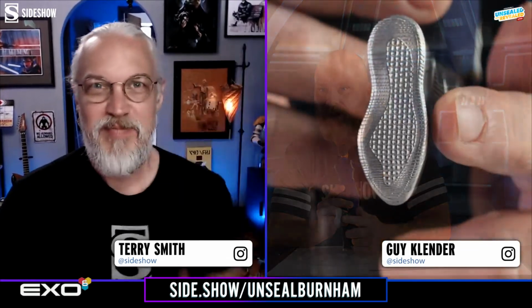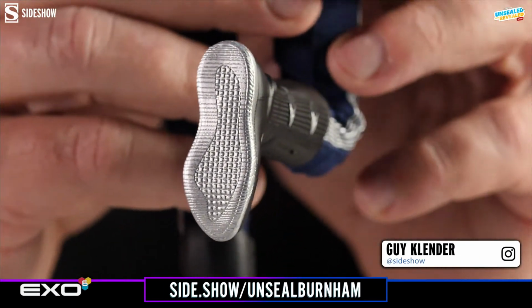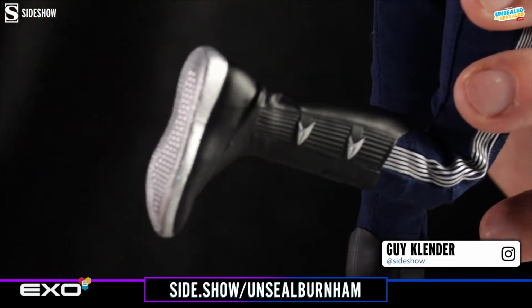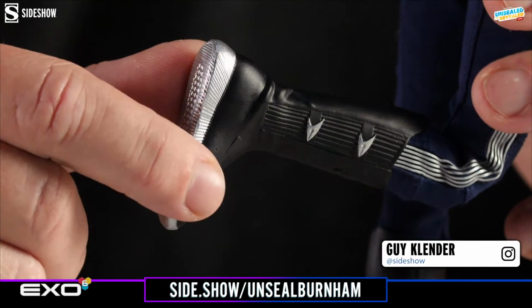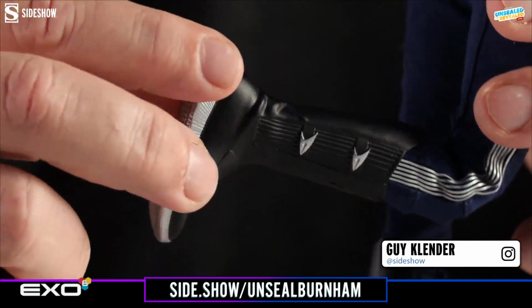Let's jump back to a close-up on this boot to see all of the texture that's done on that. Most of the time you're going to have that on the ground. You're not going to be seeing that, but that ridge work is done all the way up and on the side as well. As I said, this is a fully molded boot. And yes, there is a ball joint that's going to allow us to pivot and turn that.